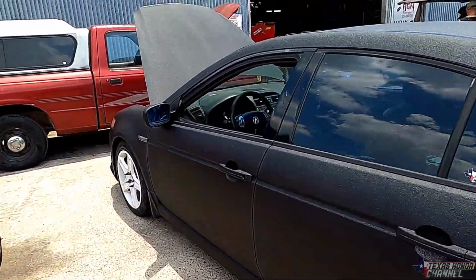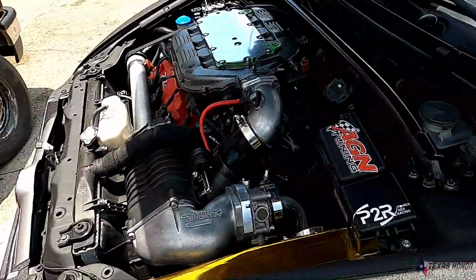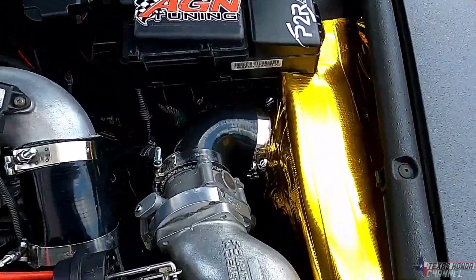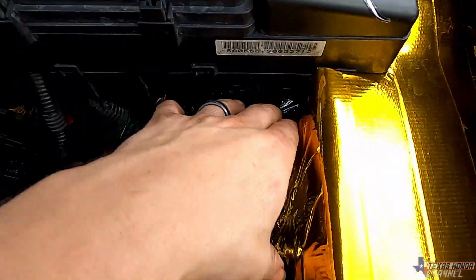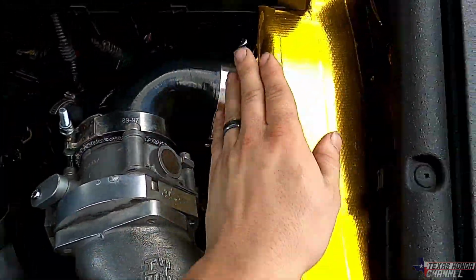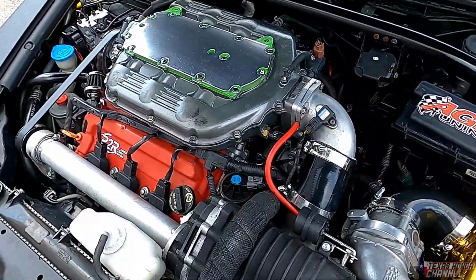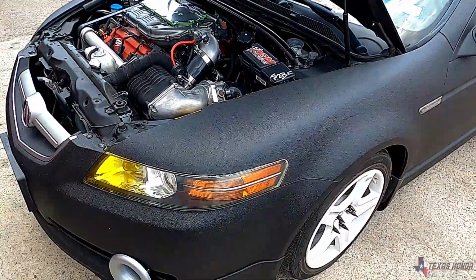So we're here at AGN Motorsports and Tuning in Killeen, Texas, about to throw the Acura TL on the dyno, see what kind of power it makes since we did the exhaust free flow mod, and I put some other little things on. As you can see, I got the heat shield box nice and airtight with more gold reflective tape, so it's sucking air in here, so it's pretty isolated. But we're gonna put it on the dyno after he's done with this Mustang, and then we'll see what happens.